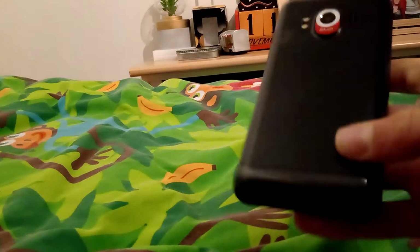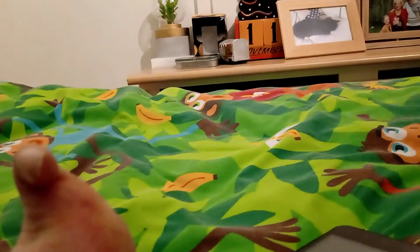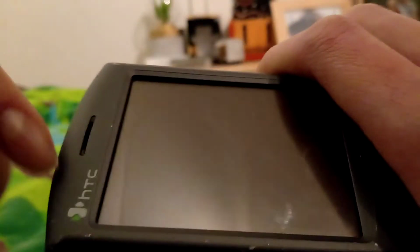Back is not that good. The phone, I saw the unboxing of this thing, came with a case and everything. Don't know why I didn't give this thing with the original box, because then it will be worth even more money. This HTC is quite a nice touch. I thought it was worth more. This scroll wheel is very nice. It has an amazing aluminum frame.